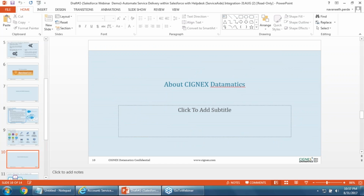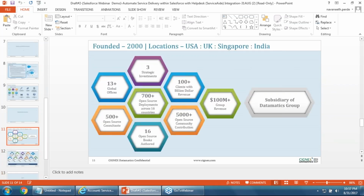Getting back to the company, CIGNEX: we're basically an open source company founded in 2000. We are located in the US, UK, Singapore, and India. We have more than 700 open source consultants working on multiple open source technologies. We have around 13 global offices, 3 strategic investments, and 100+ billion dollar revenue clients.